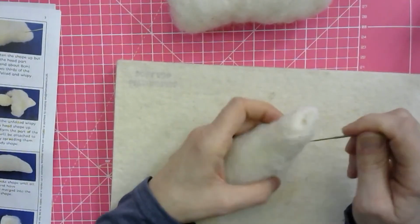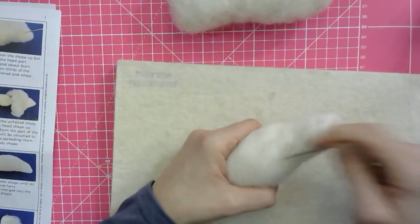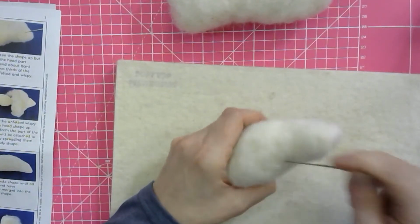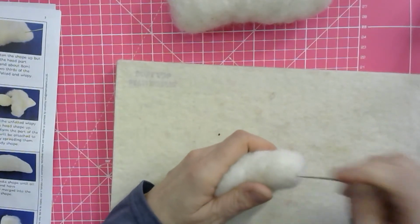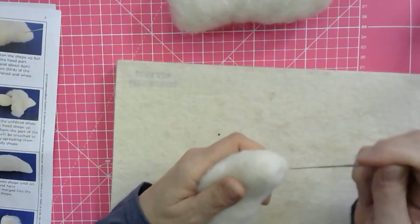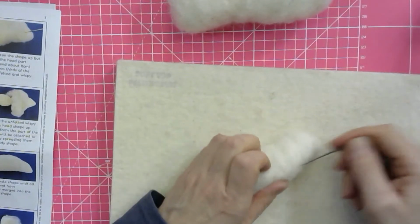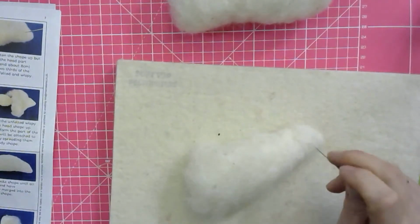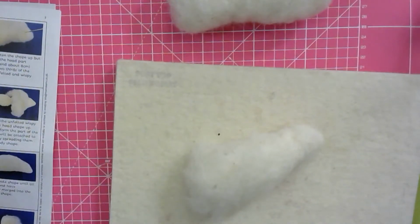If you need to make this work a bit faster, you can also just, instead of felting on your mat, hold it in your hand and felt into it. Remember that you've got a sharp needle there, so when you stab it into the wool, remember that you don't stab yourself. And again, don't worry too much. I'm just going to change my needle.